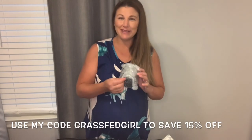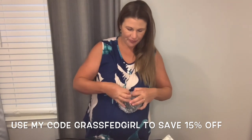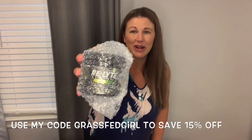Okay, here's my Redmond. This is my electrolyte. So I need to take it out of here, but this is my favorite electrolyte, you can sort of see it through there.